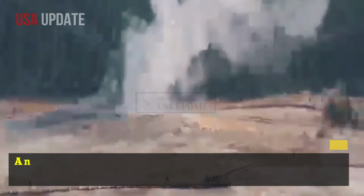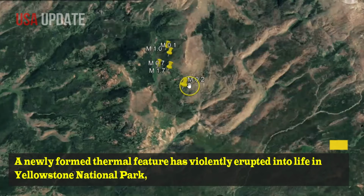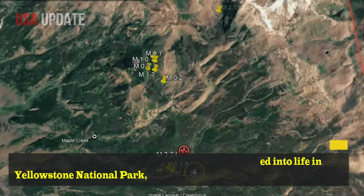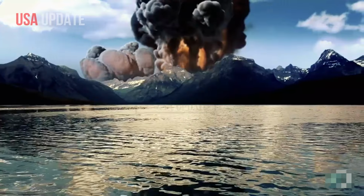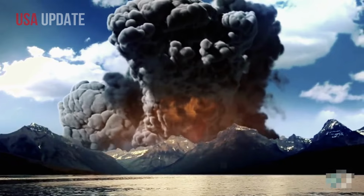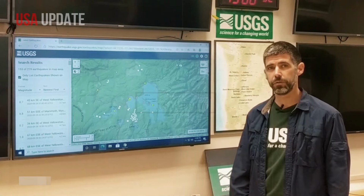A newly formed thermal feature has violently erupted into life in Yellowstone National Park, forcing park rangers to close off a section nearby after it showered the boardwalk with a blistering mixture of water, soil and sinter. Mineral deposits that are precipitated from hot springs. And in a further sign that the park's hydrothermal systems are acting up, geysers that have been inactive for 5 years are warming up and throwing scalding water around.